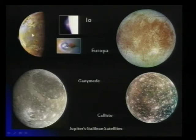Io is close enough to Jupiter, and Jupiter's gravitational field is so powerful, that it is constantly squeezing and releasing Io as it orbits around Jupiter, causing its inner part to be liquid. And we are actively seeing, when we first flew the Galileo spacecraft by, it saw this feature, which is the plume of an active volcano as I see it from the edge. As it rotates around, the plume looks like this.